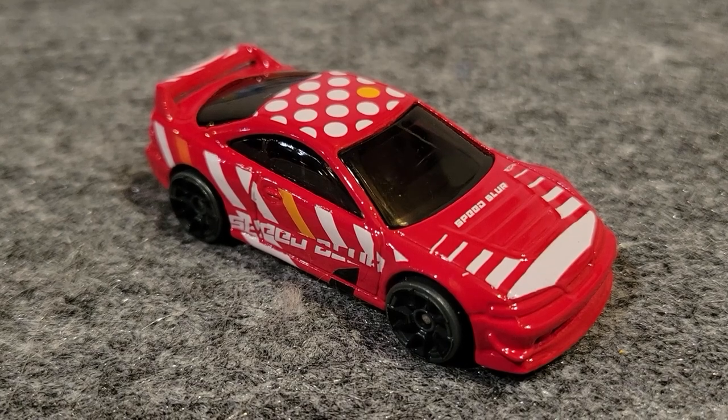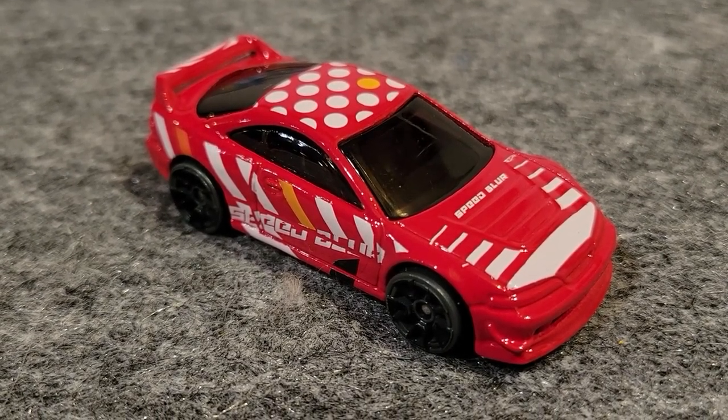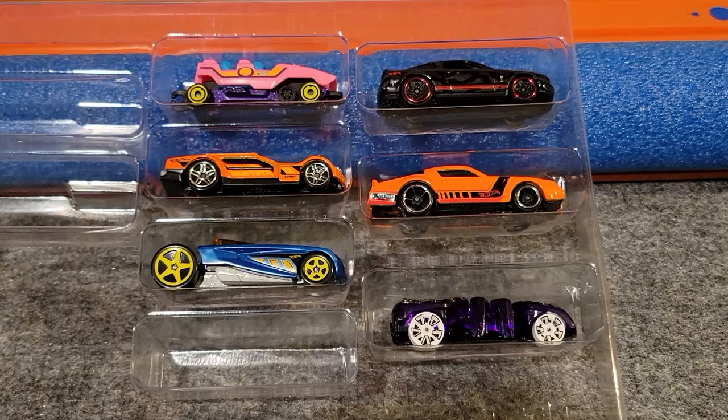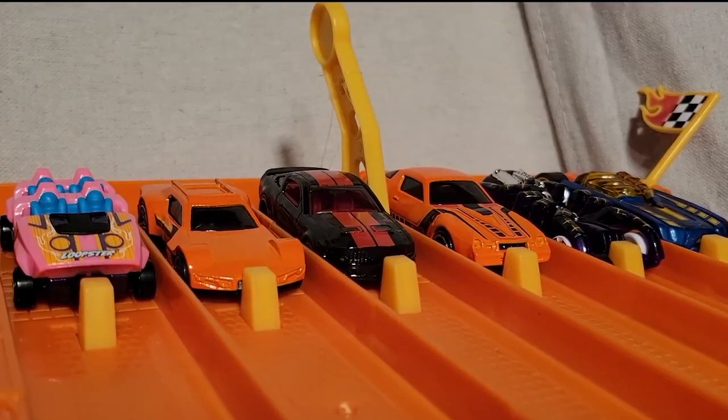This custom 2001 Acura GSR took it pretty fast, beating out some other fast cars, so he's moving on to the next round. Here's our next group. It's the last 6 of the 9-pack. We'll get them lined up. We're set for another race.